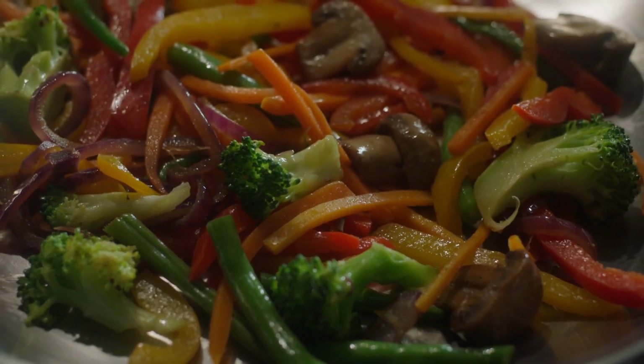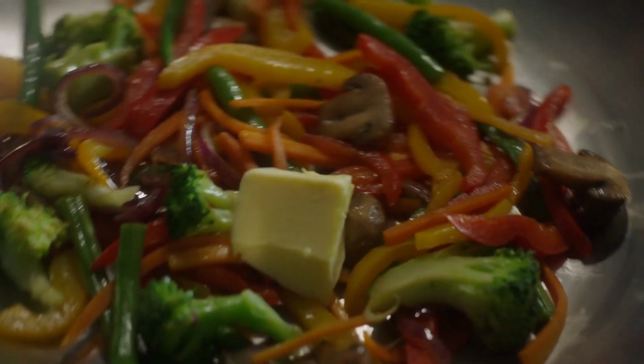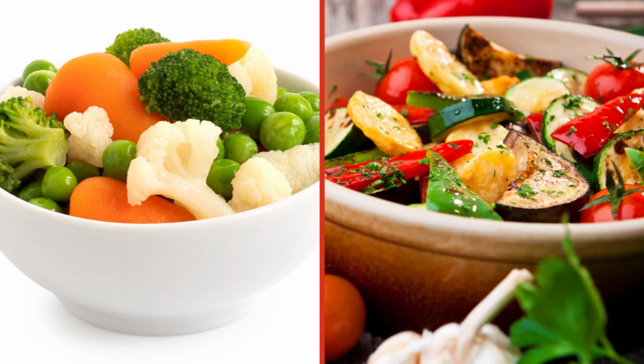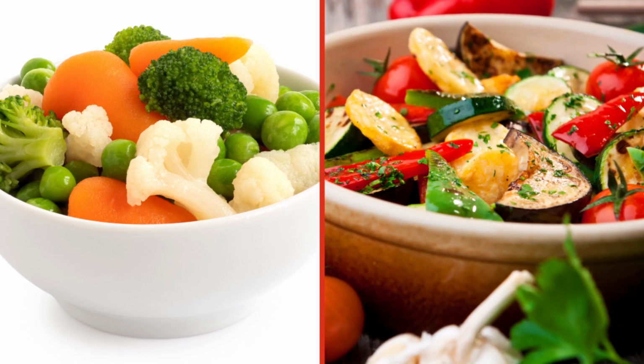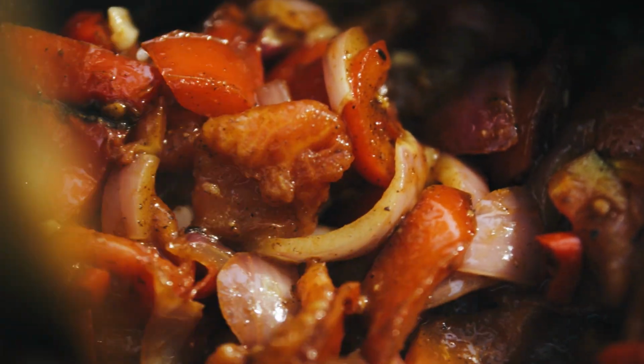The butter adds a lovely sweetness to veg, and it also adds a shiny veneer that makes the fresh colors really pop. Compare a plate of unbuttered veg with a glossy buttered one, and it's clear which one looks the most appetizing. Chefs don't just add a pat of butter on top either.